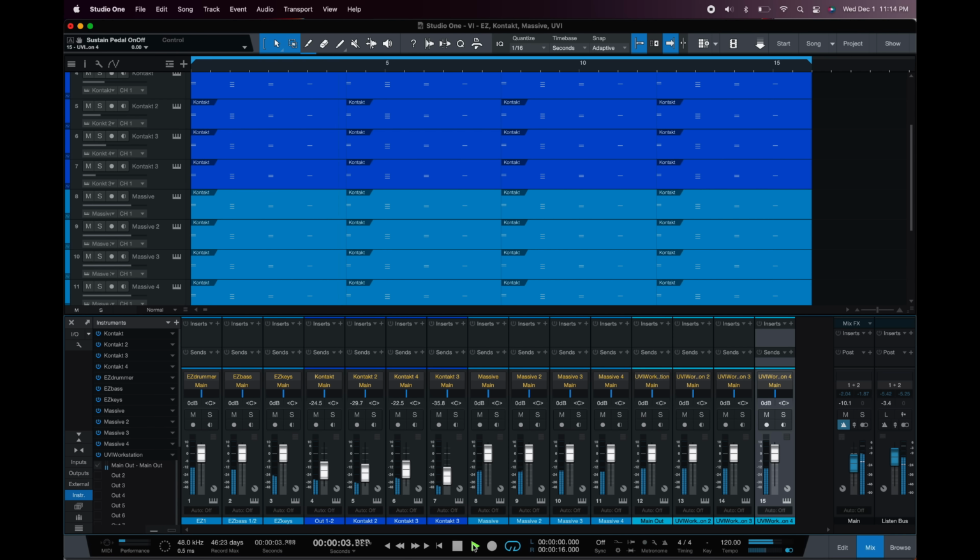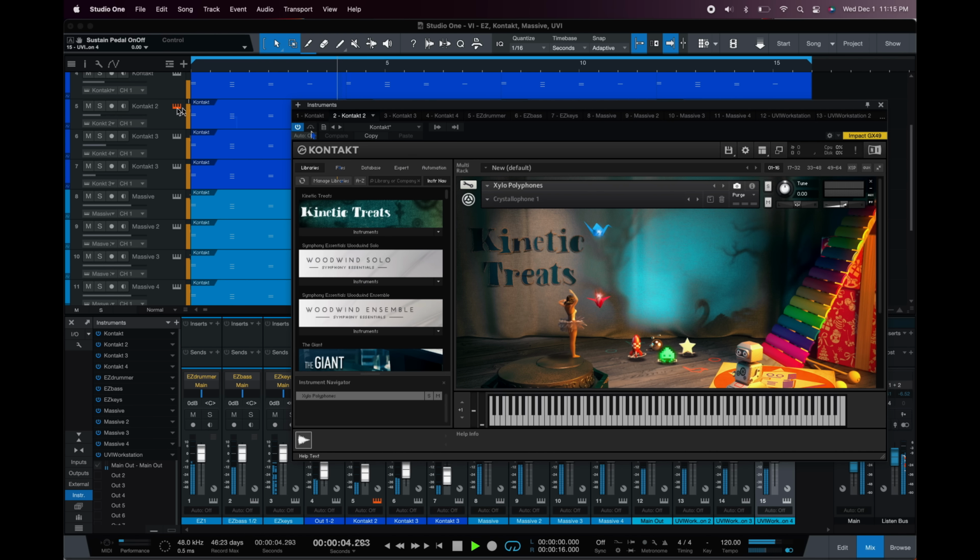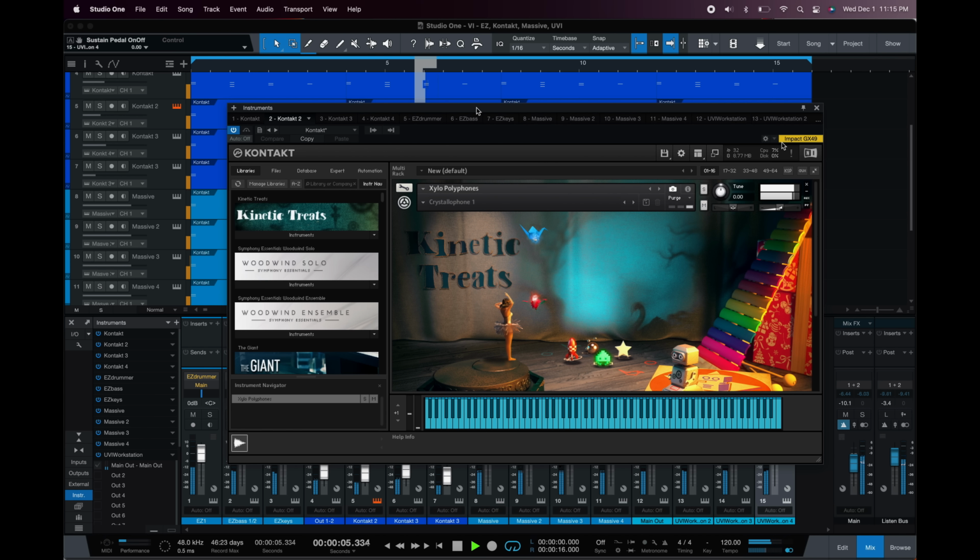Now, to test performance with virtual instruments, I created a session in Studio One and loaded up TuneTrack Easy Drummer, Easy Bass, and Easy Keys, all of which are native. Then I added 4 instances of Native Instruments Contact, which is not native, 4 instances of Native Instruments Massive, which is also not native, and 4 instances of UVI Workstation, which is native. Now, playing all those tracks simultaneously from individual MIDI tracks, the computer load topped out at just 25%. There was still plenty of room available for lots more tracks, plugins, and instruments.